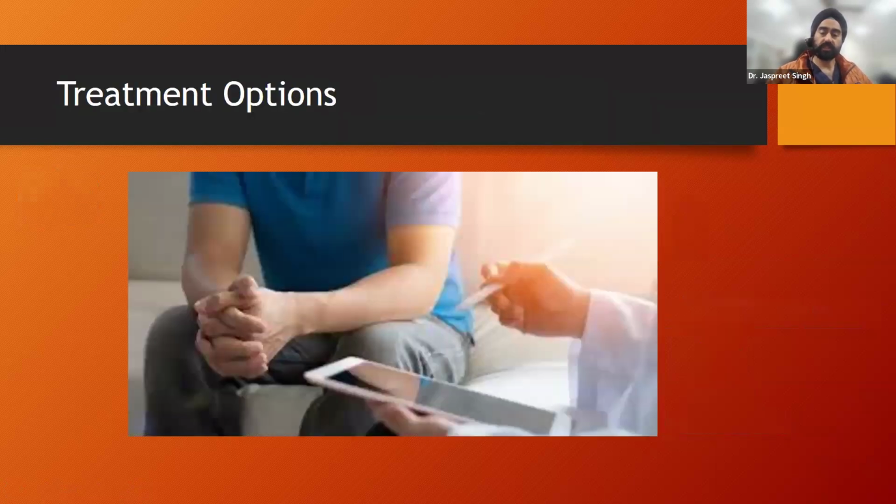All right, so we've discussed the signs and symptoms of prostate enlargement. We've discussed what some of the workup can entail in the urologist's office. So let's finish the talk by discussing treatment options, on a spectrum that starts from least invasiveness to most invasiveness.